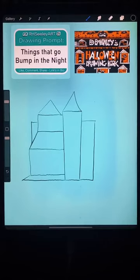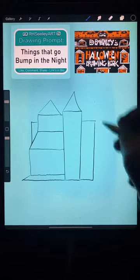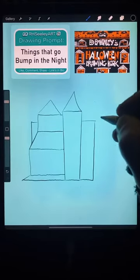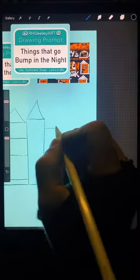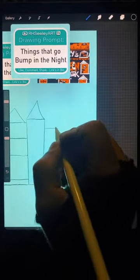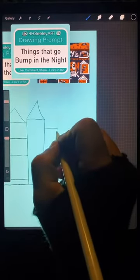This is tragic. Well, can you draw better than this? I bet you can. But I'm sure somebody taught you how to draw. I'm sure somebody showed you at one time how to draw.